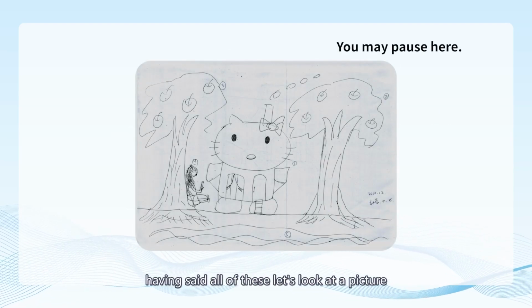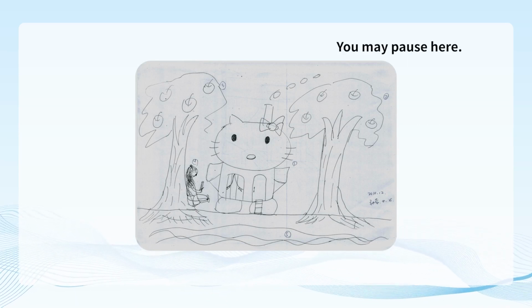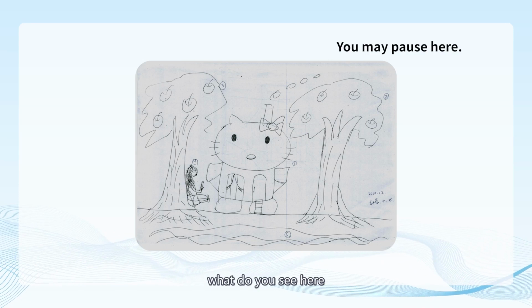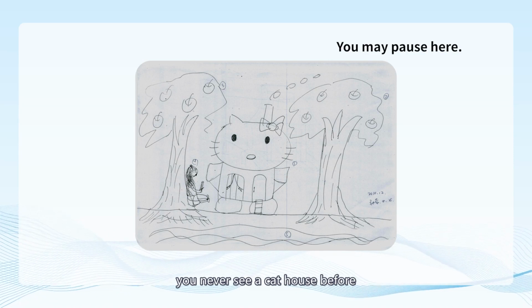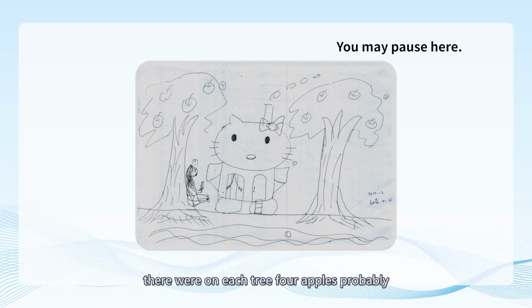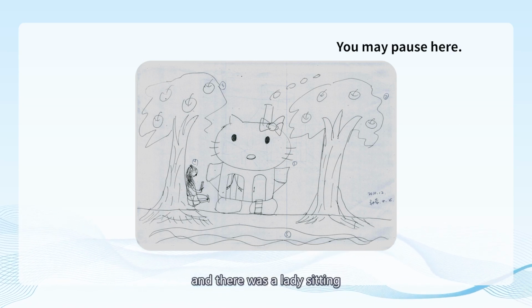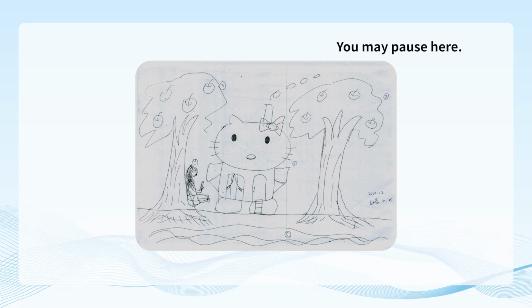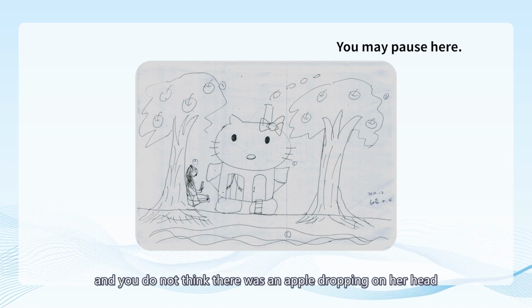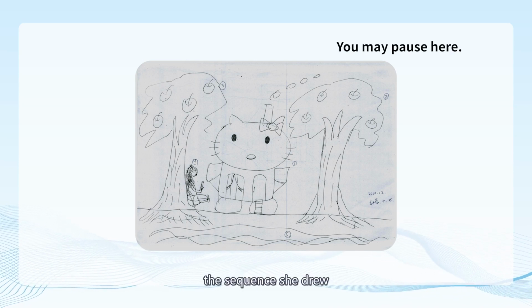Having said all of this, let's look at a picture. Now, what do you see here? You can see this is a cat house. You never see a cat house before. And then there were 2 trees. On each tree there were 4 apples, probably. And there was a lady sitting at the back of a tree on the left. And you do not think there was an apple dropping on her head. This is actually the sequence she drew.